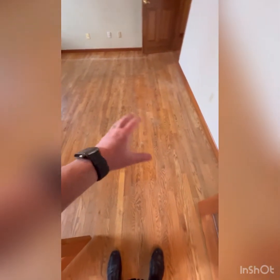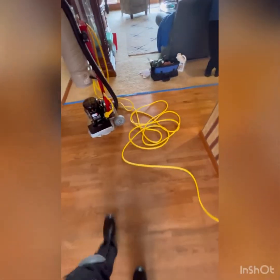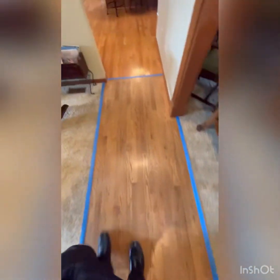So yeah, these look great, guys. You see just missing spots, and we blend our poly, and that's going to make it all look uniform. So, all right, guys, me and Noma are going to get started. Stay tuned for the results.